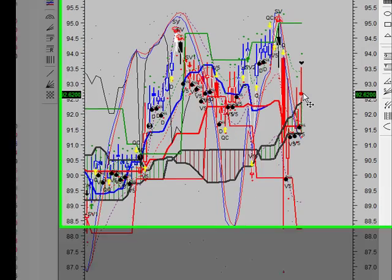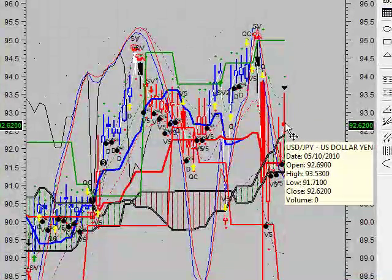Okay, now moving over to the dollar yen. During the past 10 bars, there have been 6 white up candles and 3 black down candles for a net of 3 white up candles. During the past 50 bars, there have been 30 white up candles and 16 black down candles for a net of 14 white up candles. We have a spinning top which occurred.